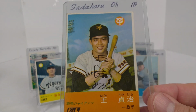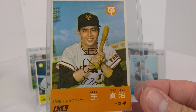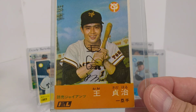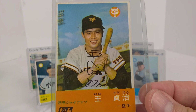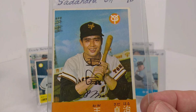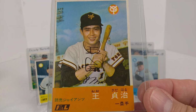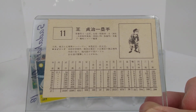Number 11. Mr. O. By the way, that's my writing at the top. I do the translation, so if anybody else is looking at my cards, they know. Sadaharu O, 868 home runs, all world, all everything. Super nice guy. So there he is. You'll also see, look closely in the upper left corner, there's some crimping on the top of the card from the candy and packaging, just like you might get here if the card was too close to the wrapper when the machine sealed it. That also is supposed to look like O in the drawing.